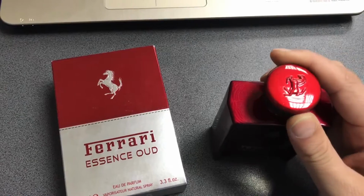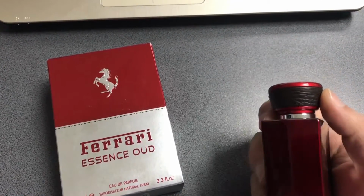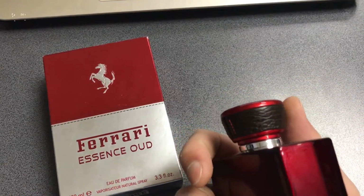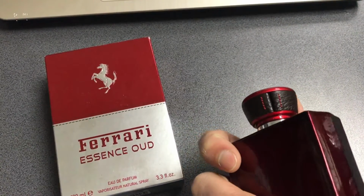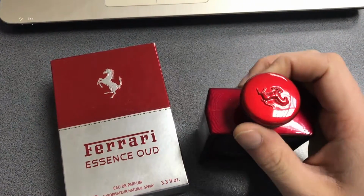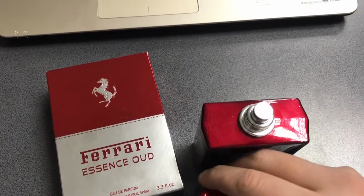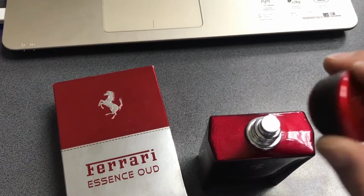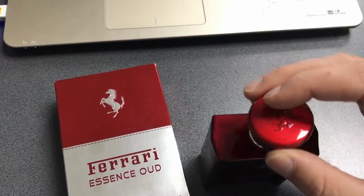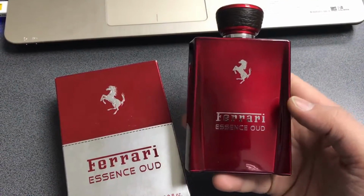The cap has the Ferrari horse embossed, and also it sports some leather insertion with some very nice materials also. I think it's actually made out of metal because it's very heavy, and it stays in place very well.